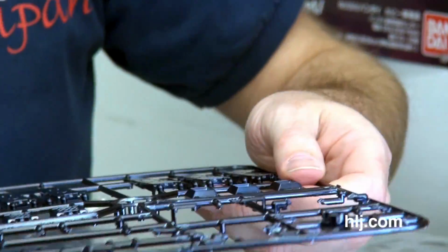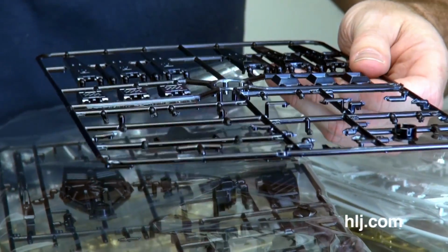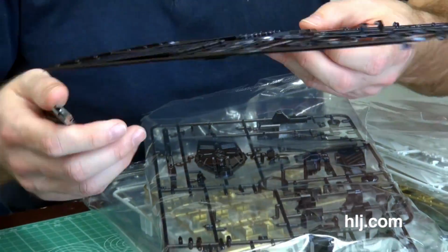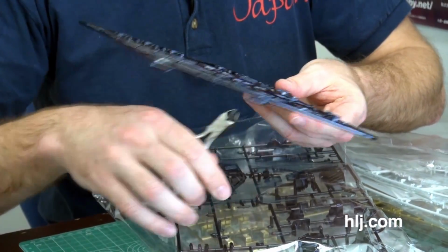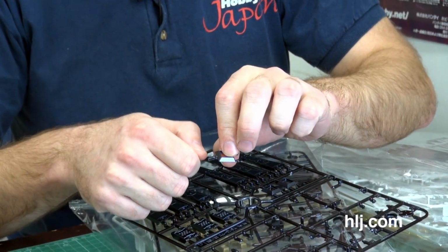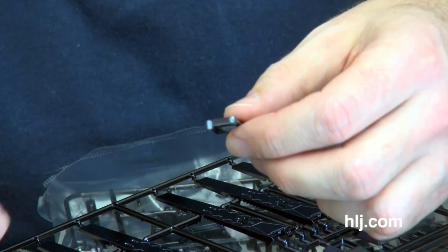So you have to be very careful, not only how you store the runners when you're not building them, but also how you take off the parts. Now, ideally, when you're building a model kit, most manuals say, and I guess I'll do it with this piece here, to take it off, leaving some runner on, and then you take your design knife and you just cut off the gate. That's fine, it works.